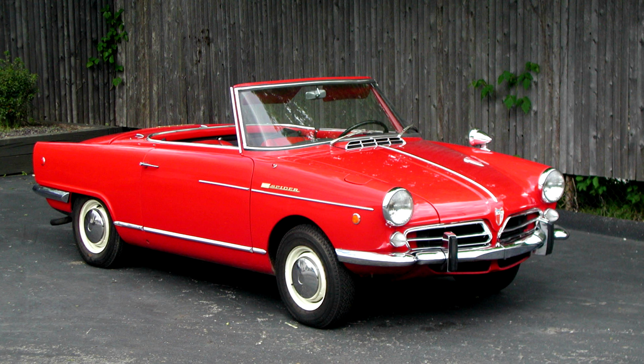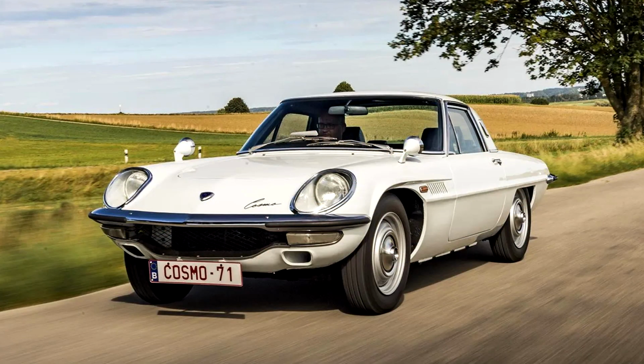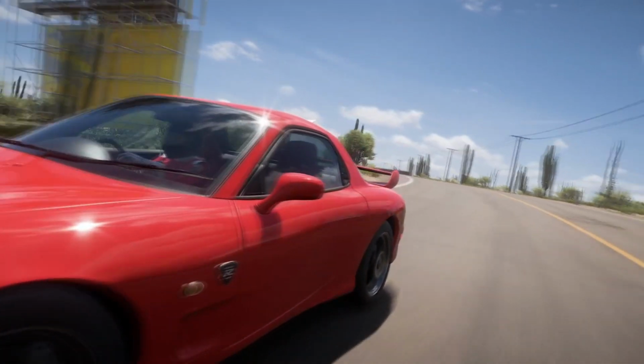But since NSU doesn't exist anymore, and we're talking about the RX-8, you can probably guess that Mazda took the rotary and ran with it to the finish line. Starting off with the 1967 Cosmo and evolving it into the 1978 RX-7. Simply put, the RX-7 is one of the best sports cars to ever come out of Japan. It is an icon, culminating in the Spirit R Type A.